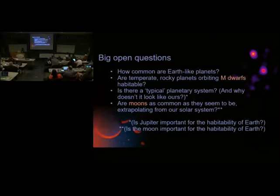So we have been looking for exomoons in the Kepler data. There are several groups that have been trying very hard. There's one candidate that they haven't quite managed to confirm yet. In our solar system, moons are everywhere, right? Almost all of the planets have moons of some kind. Are moons as common as they seem to be?